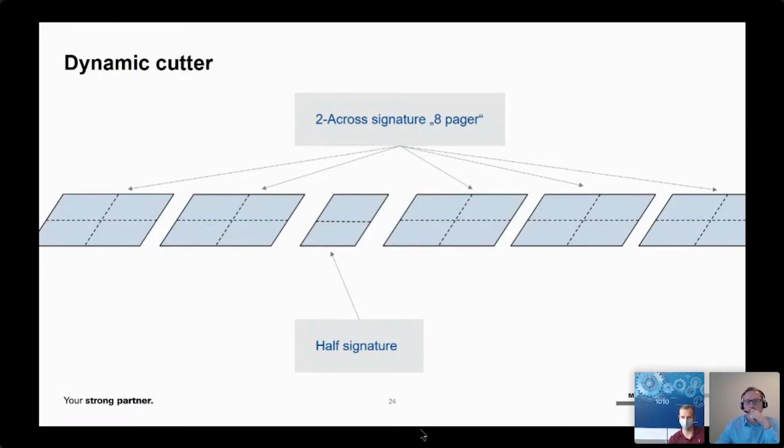Usually we have the sequence of a cut, perforating cut, and then with these regular signatures, we're going through the crossfold and then through the length fold. In this case, we are now able to make a half signature, and that gives us a huge advantage when it comes to empty pages or blank pages, because we can decrease the amount of blank pages per book block by 50%. That sounds great.